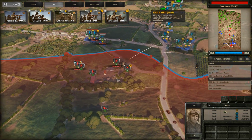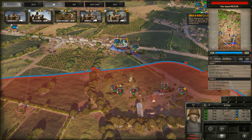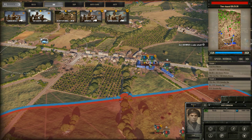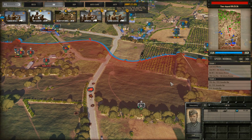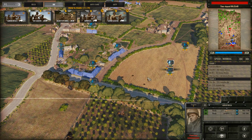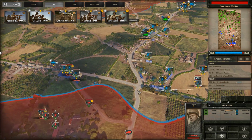Looks like Artie's heavily raining on their parade at the moment. These guys are, however, getting pretty nervous about the amount of suppressive fire that they're taking. Come on, guys. Don't give up yet. Objective complete. Tanks are almost there.